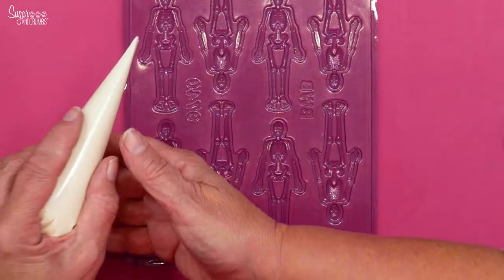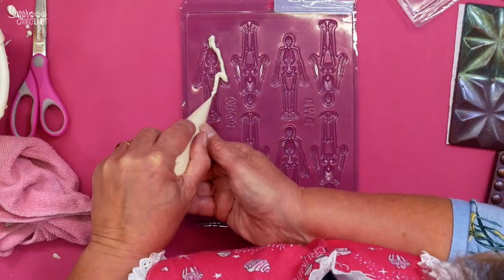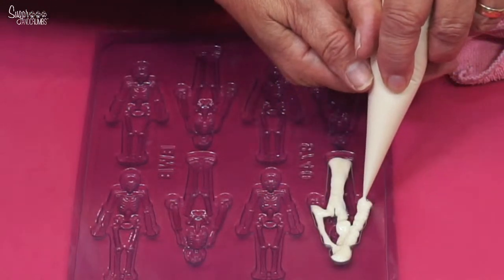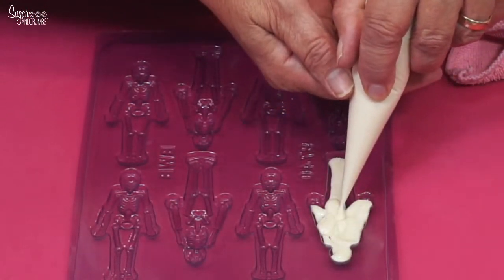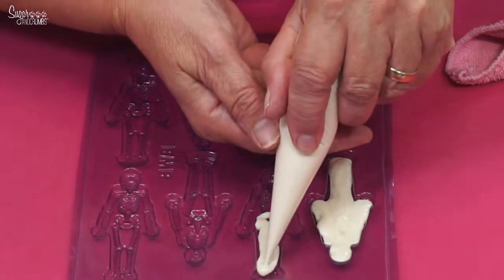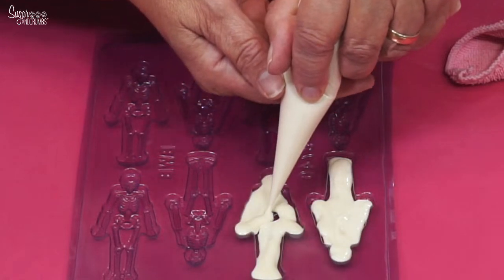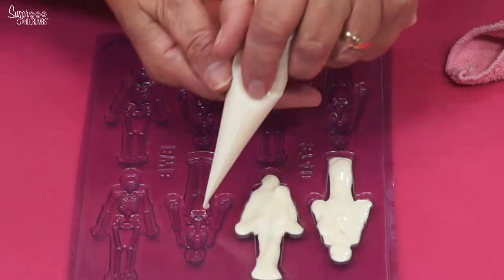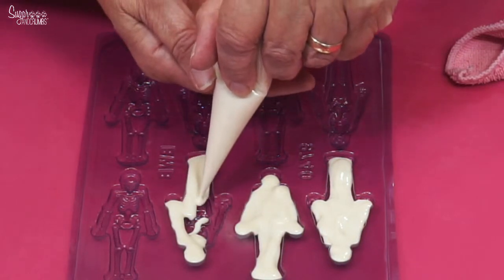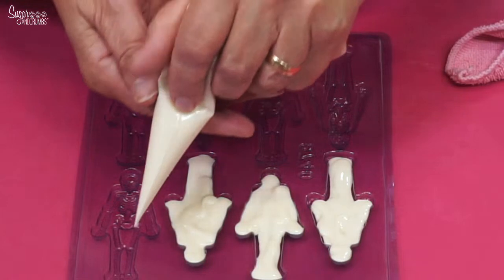So then I've got the mould, I can gently go in, and I've got control going down the mould. And these are great if you're wanting to give out little treats for Halloween. When I've just done this top row, I'll give it a shake to make sure all the chocolate is in there evenly. And if it needs filling up, I can just give it a quick top up.